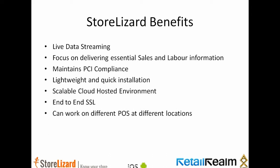And again, we can work on different point-of-sale platforms at different locations. And there's no limit really to the number of stores that can be configured on one user's account. And as I hinted to before, there's a lot of tailored reports. So what an RMS customer might see on their mobile device might be completely different from someone who's using a hospitality POS or even a pharmacy POS and so on.